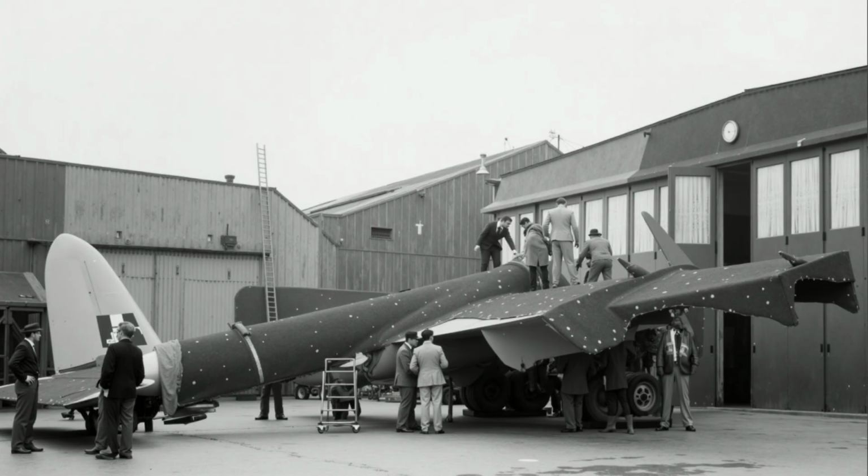The first prototype, painted in training yellow, lifted off from Hatfield Aerodrome on November 25, 1940. As test pilot Geoffrey de Havilland Jr. pushed the throttles forward, the Mosquito exhibited an unexpected eagerness. By February 1941, official trials commenced at Boscombe Down.